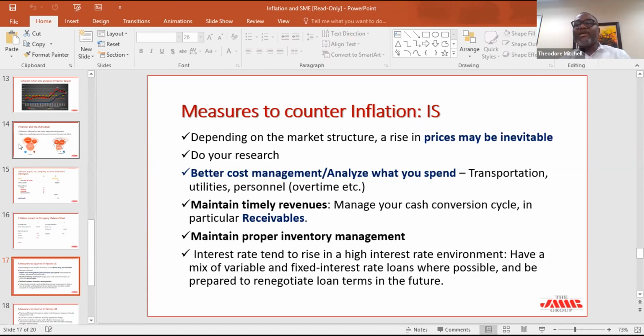The next component of it is, manage your cash conversion cycle, right? And this cash conversion cycle is a metric that you use to track how, from the point of buying goods, the cash moves throughout the business and when it returns to you, right? The shorter the cash conversion cycle, the better it is for you, the longer, right? It's not so great, right?